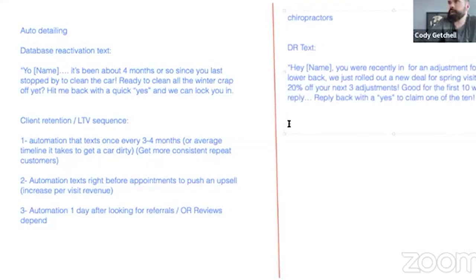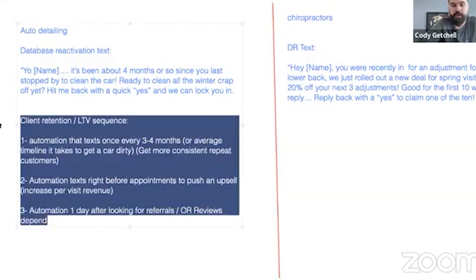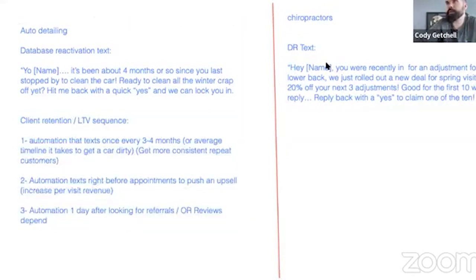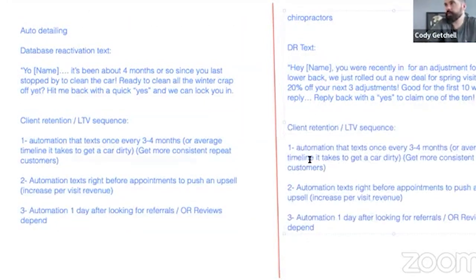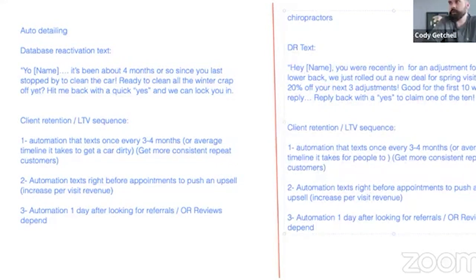But this one, like chiropractors, I'm trying to think of what's a different feature, because you do the same thing. All of this, you would do the same thing over here, like the client retention sequence. One more time, you do this, right? For chiros, it's just the wording that we would do a little bit differently, right? So an automation text that goes out once every, or the average time it takes for people to normally come back, instead of the time it takes to get a car dirty.